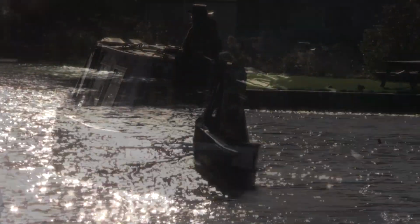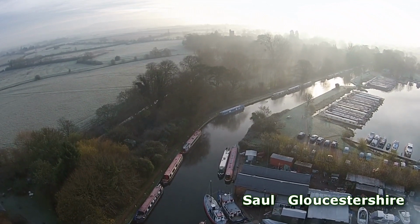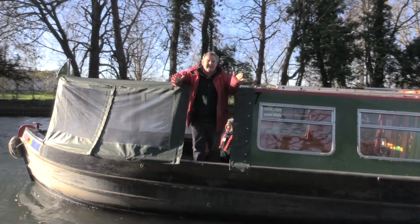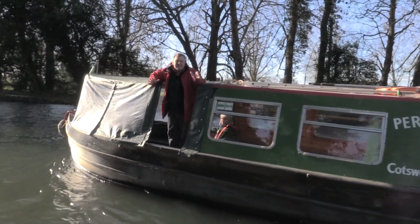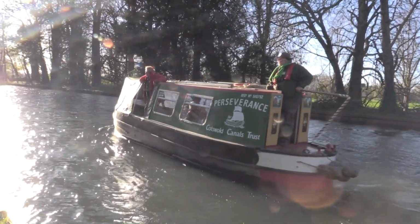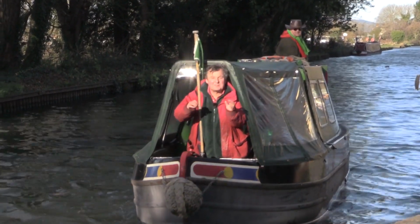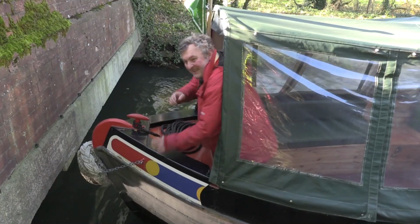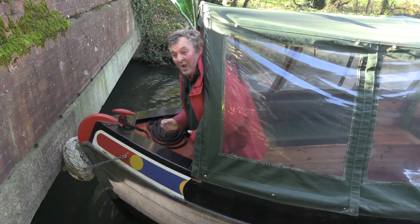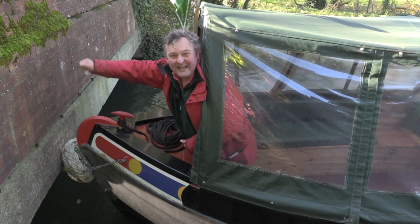Our starting point is at Saul Junction, where the Stroudwater navigation leaves the Gloucester and Sharpness Canal. This short arm of canal is all that's left that is connected to the national canal network. I've just come to the end of my journey, as far as I can get by boat. There we go. That's as far as we can get. And I've come to meet Val, who's organising the bid to restore the next 4 miles of canal.